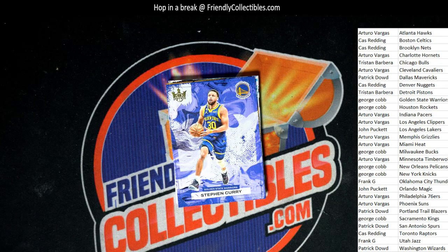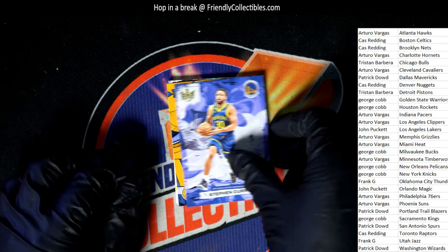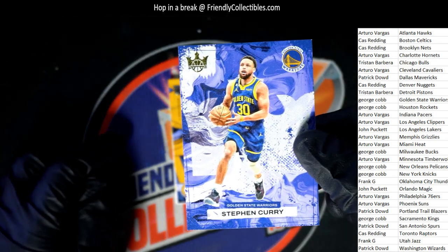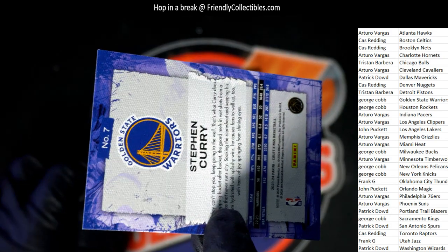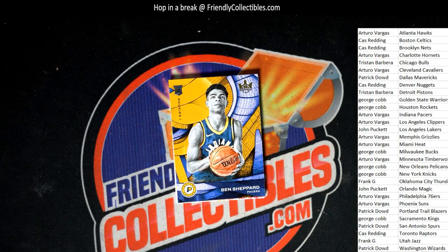Steph Curry. Oh, right. Hope. Nice one, George. The Steph Curry. What else is coming out of here? It's a rookie's one card. A rookie's one Pacers.